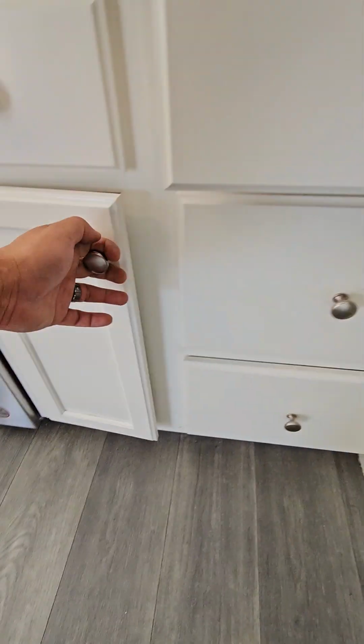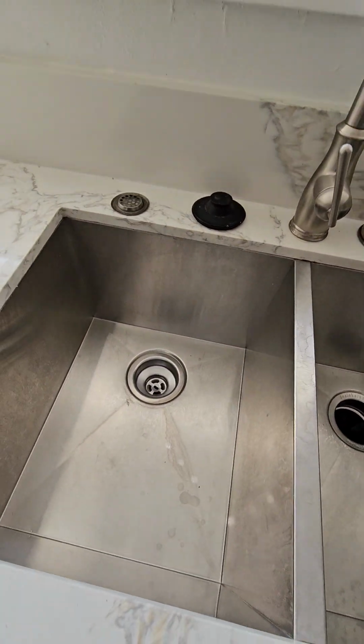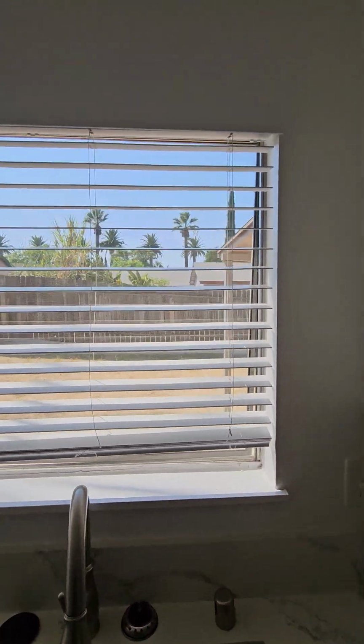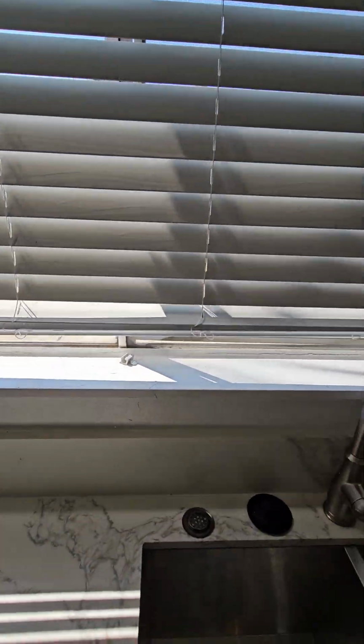Dishwasher's newer. Looks good overall. Sink looks good. Faucet looks good. Window looks good. Blinds look good. A little bit worn on the bottom portion. Blinds have a little bit of staining as well. This one looks good overall too.